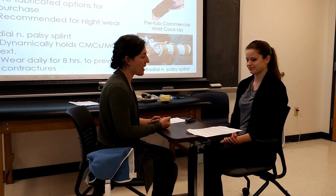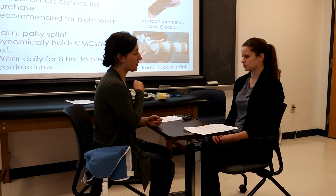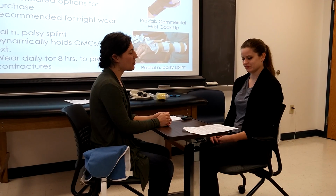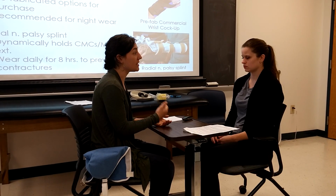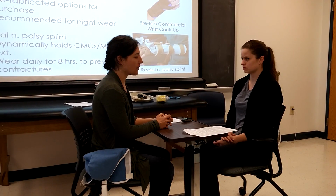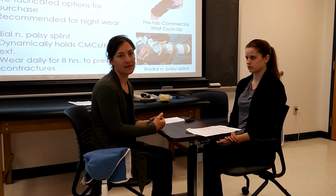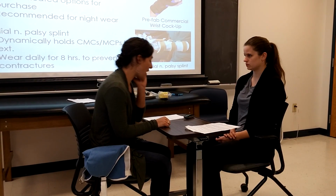So it has nice soft Velcro. You can adjust it so it fits snug, and when you do that, it also provides some compression to help with edema. Swelling, that is. So then we would demonstrate donning and doffing.